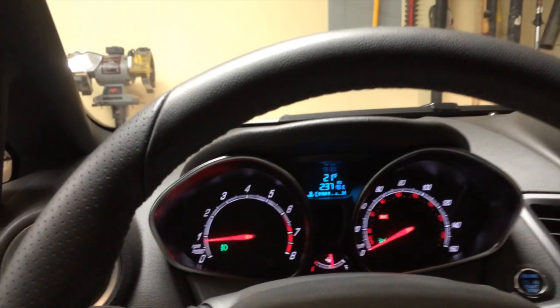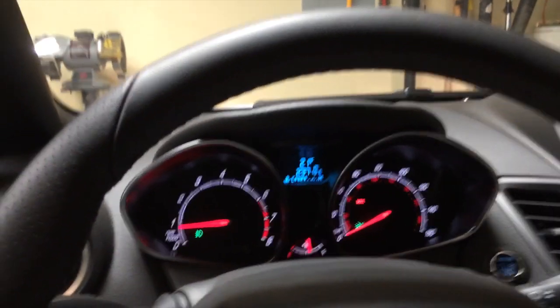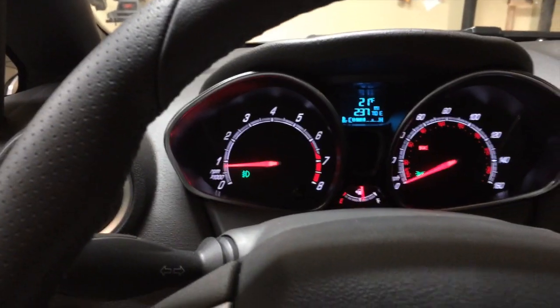And I hate sitting here idling a new car. I'm very particular about how I break cars in, so I don't like to leave them running, but I want you to get a good view of the way everything is.